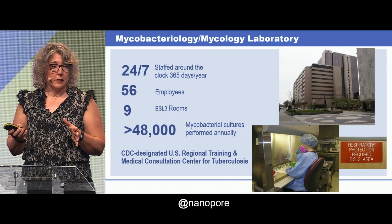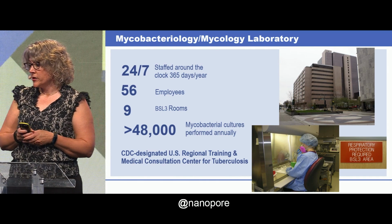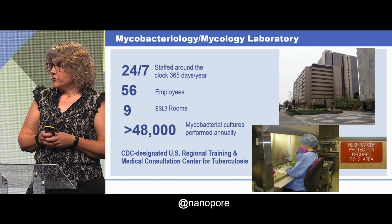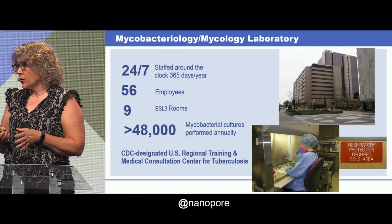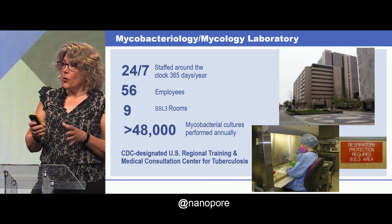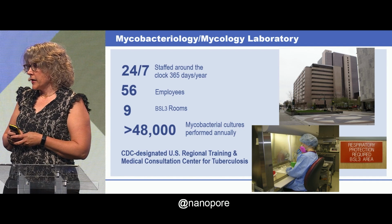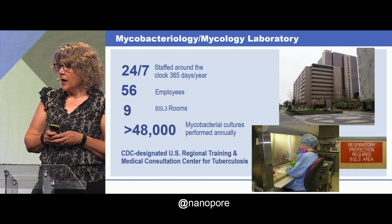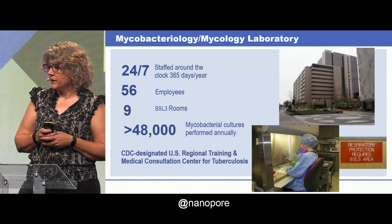I have been supporting the Mycobacteriology laboratory as a developer under the direction of Nancy Wengenek for 22 years now. The lab is staffed 24/7, 365 days of the year, and our lab has grown quite a bit in the last few years. We now have 56 employees. The organisms that we manipulate require respiratory protection, along with engineering controls, such as biological safety cabinets and BSL-3 rooms. And in our last renovation, we now have 9 in our laboratory.